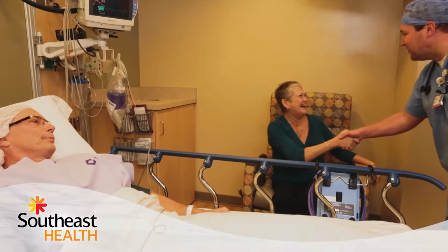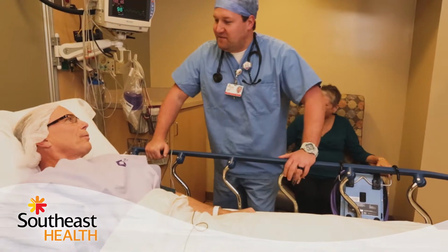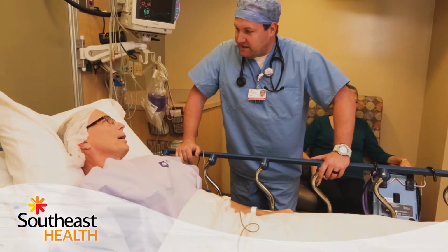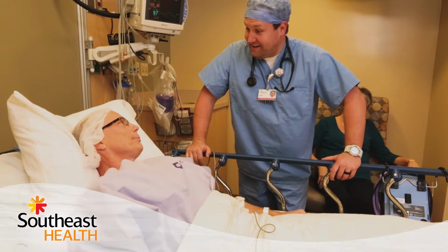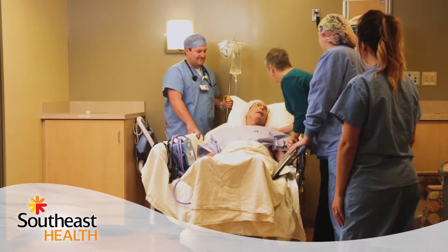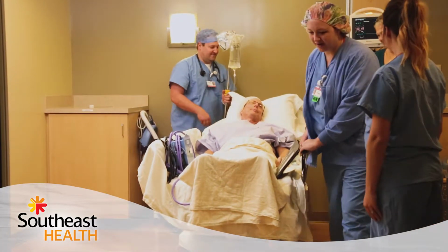The anesthesia provider will then come in to review everything with you one more time. This may sound repetitive, but it's to keep you safe. We want to make sure that all through the system, everybody knows who you are, what procedure you're having done, and who your surgeon is. You will then be escorted by your operating room nurse to surgery.